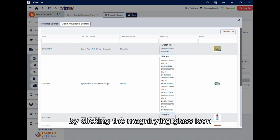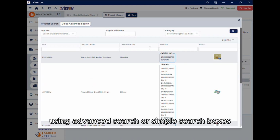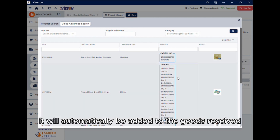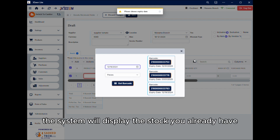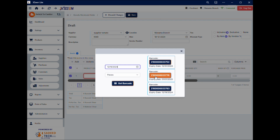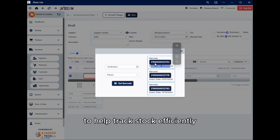By clicking the magnifying glass icon, you can view all products and search for them easily using advanced search or simple search boxes. When you double-click on a product, it will automatically be added to the goods received note. If the product is expirable, the system will display the stock you already have and its associated expiry dates. Each expiry date will have its own barcode to help track stock efficiently.